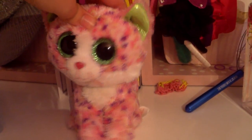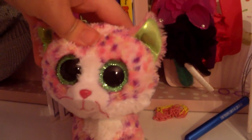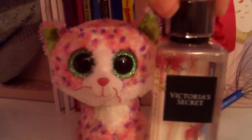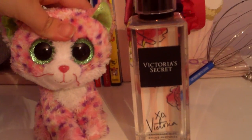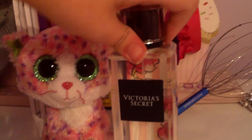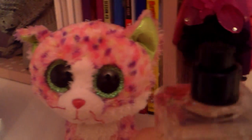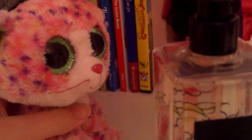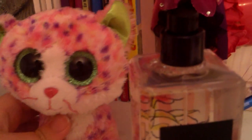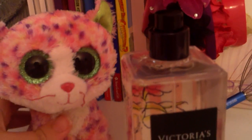And this next thing she got is from Victoria's Secret. She got perfume. It's called Too Sexy, I believe. And, one sec, guys. Smells so good. Guys, I would totally recommend this perfume because it smells really, very good.